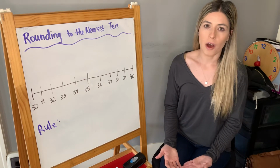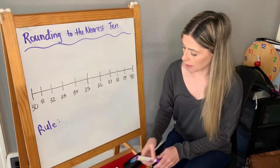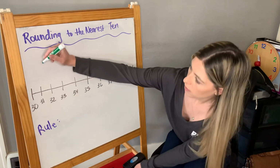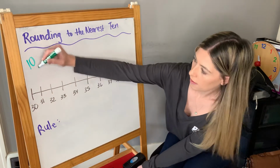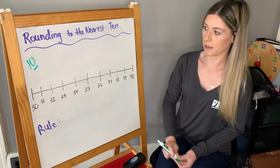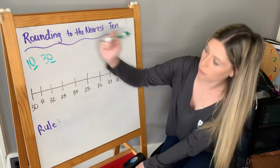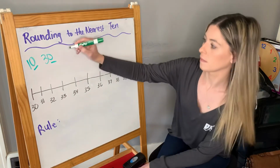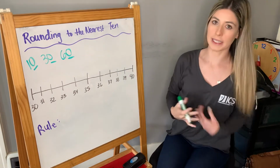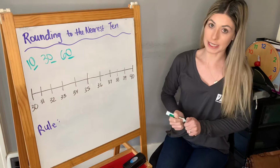Rounded numbers always have a 0 in the ones place. So, for example, 10 has a 0 in the ones place. It is rounded. 30 has a 0 in the ones place. It is rounded. 60 has a 0 in the ones place. It is also rounded. Whenever there is a 0 in the ones place, it's a rounded number.